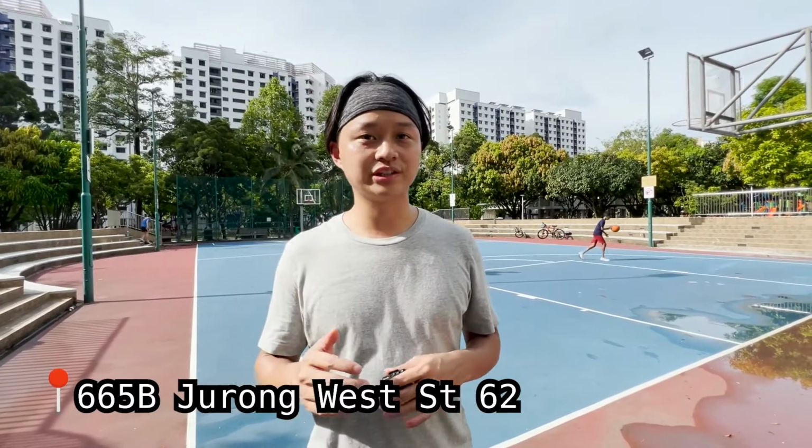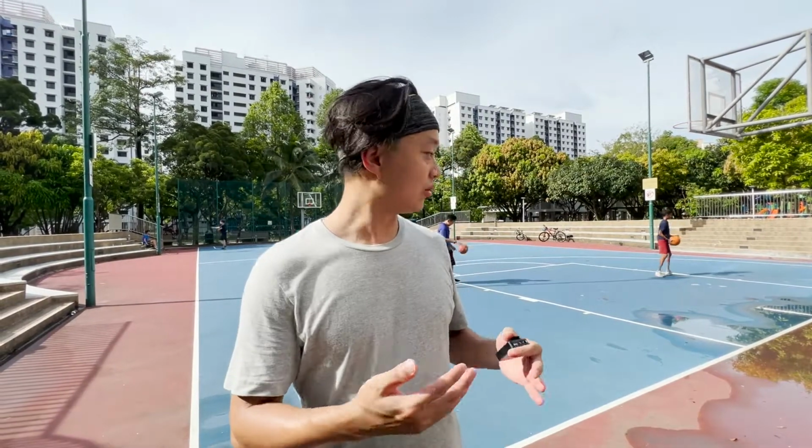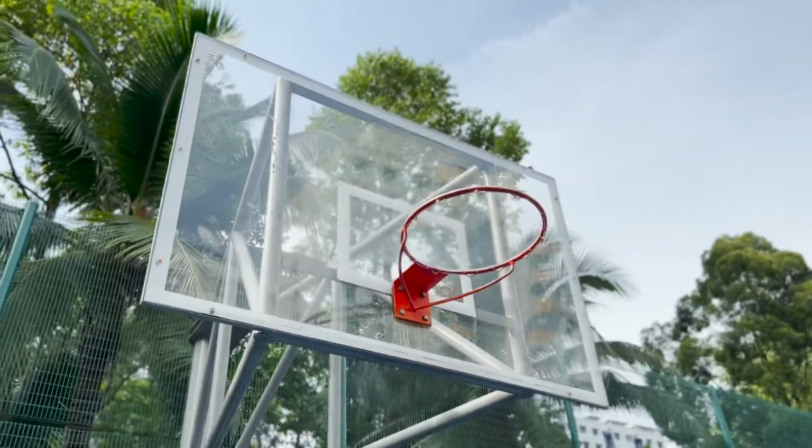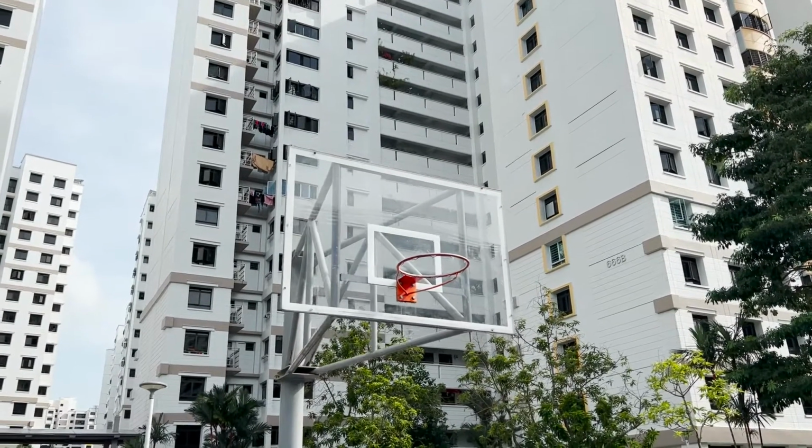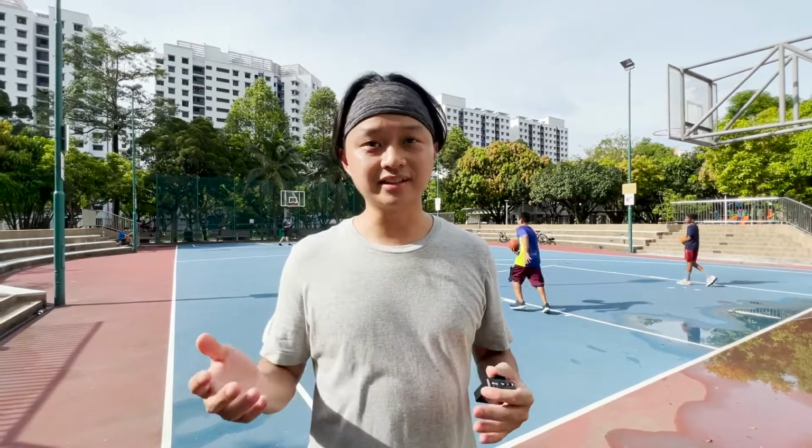Okay, so we are here at block 665B, Jurong West Street 62. Just came over from the court that was getting repainted. On first sight, you can see that this court is a full court, but there are no nets on both sides of the court, so that's quite sad. But after taking a couple of shots, I felt like the court was pretty standard in terms of rim height.